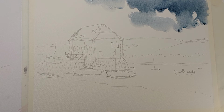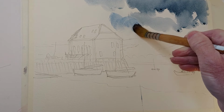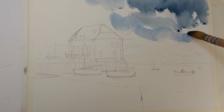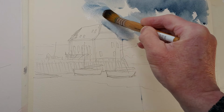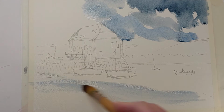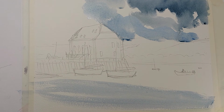Right, now I'm thoroughly cleaning the brush, and now I'm going to use cobalt blue, just straight cobalt blue for the bluer tints to the lower part of the sky, there, like that, and into there. That's lovely. Just going to sweep that away in that beach area just to give a bit of reflection.